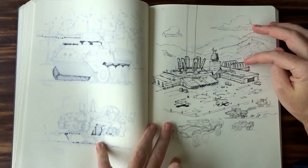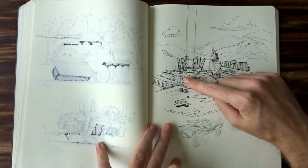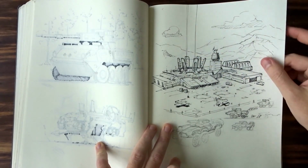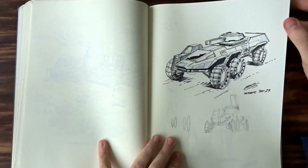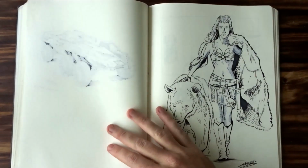Actually, I like this. For the longest time, I was exploring the idea of a space elevator. So this was the base camp for the space elevator. Those are the two tethers that are tethered to whatever is in space and low Earth orbit. This is not so good. Let's just go over this.